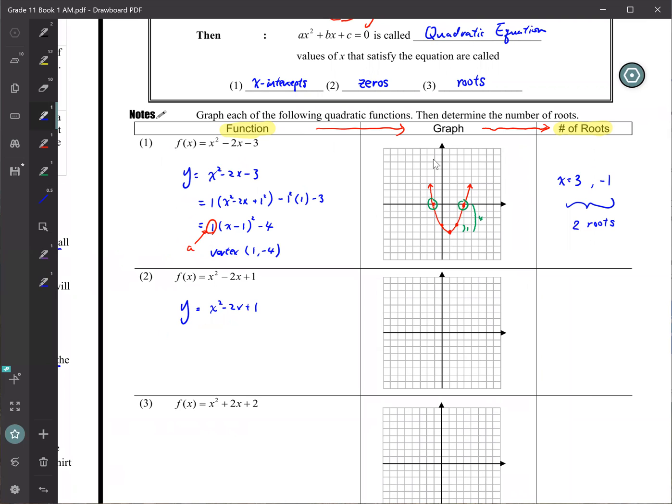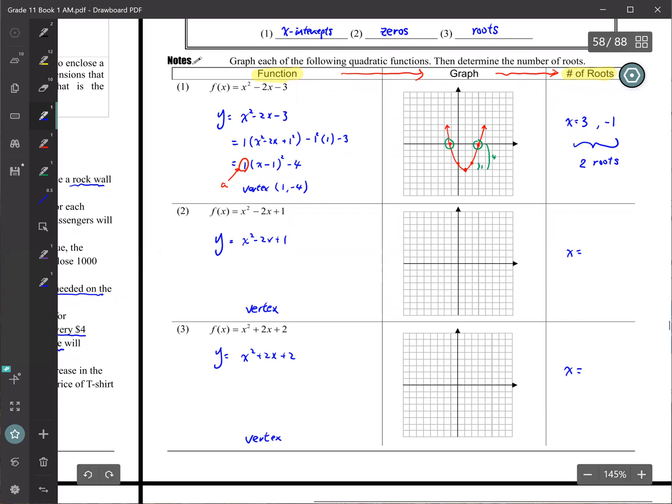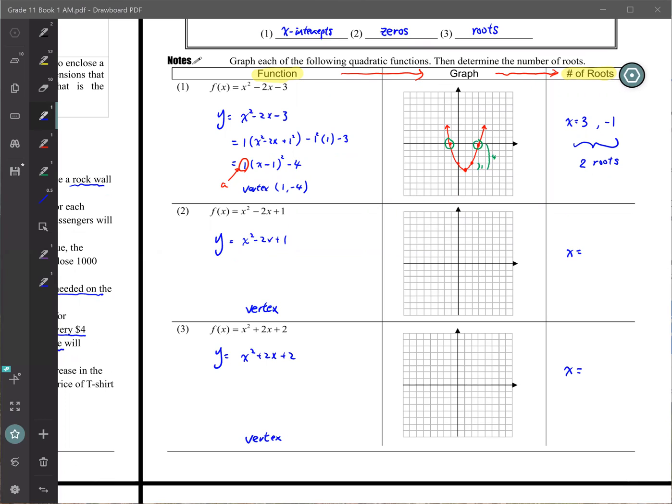Any questions so far? So I'm gonna let you guys finish number 2 and 3 by yourself. When you finished, you can raise your hand, okay? So do both, get the vertex, and the graph and the roots, okay? Same setup. Okay, let me know if any of you have questions on how to do the graph or the roots. Should be okay.